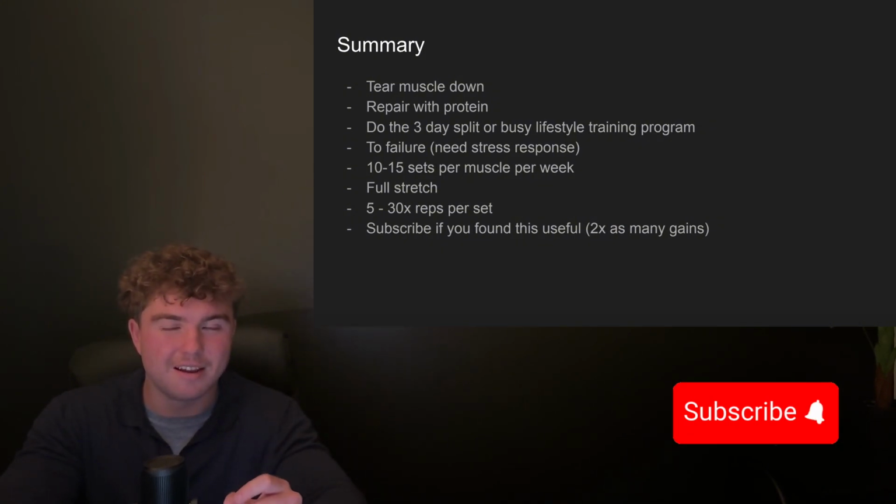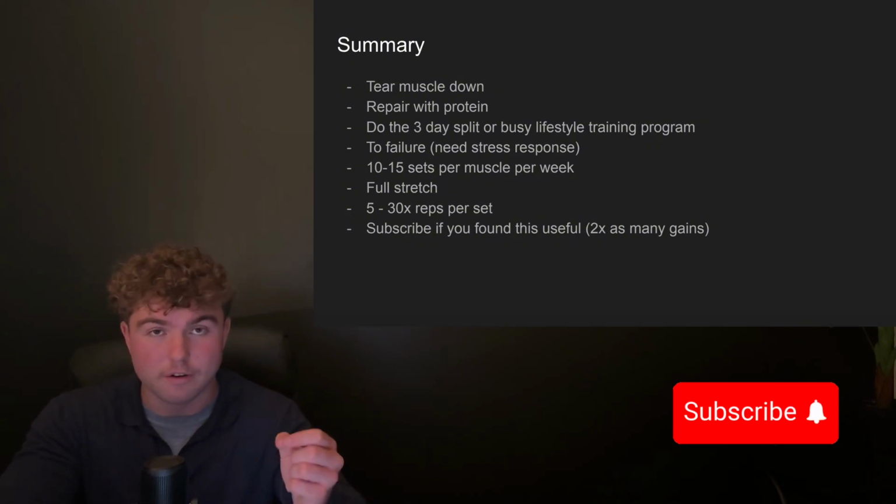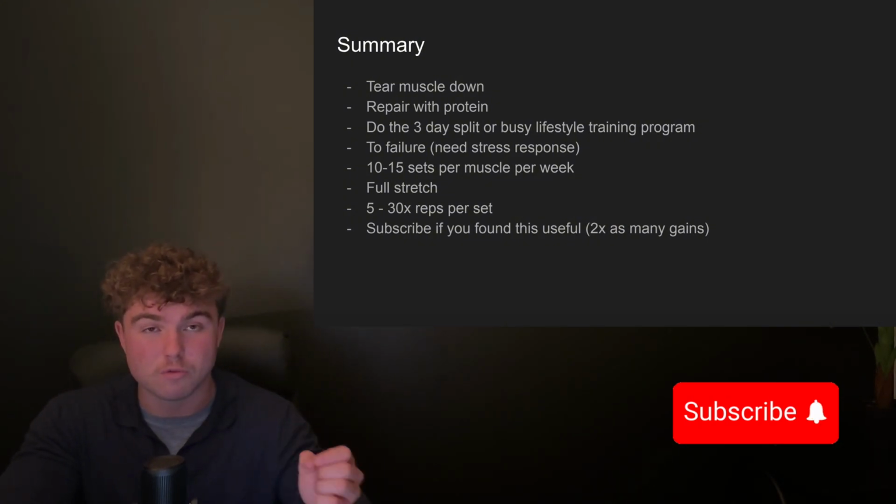Every set to failure, ideally around 10 to 15 sets per week, per muscle group. Get a full stretch and do 5 to 30 reps per set.